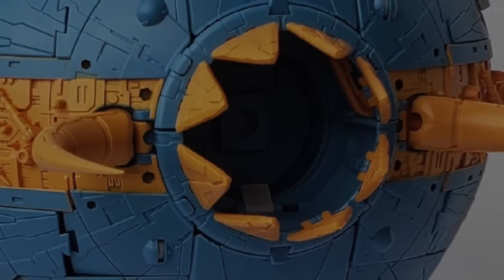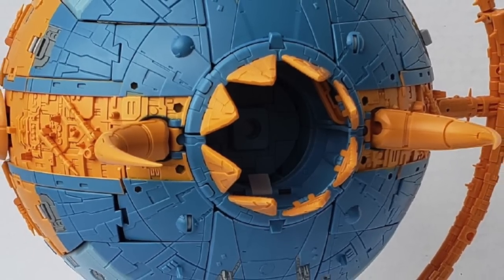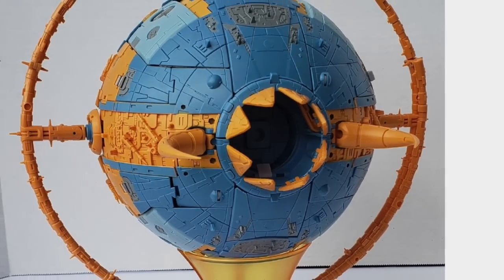The planet mode, I think, lacks a little bit, mainly in the teeth, and when the teeth open up, it ends up looking a little strange to me. But I don't think most people will have this in planet mode, so I totally get it. But I know a lot of people wanted this.